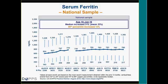The paper by Angelo Caraboyas showed that this was largely related to facilities reducing their ESA dose, such that the iron requirements may have been lowered, and so without much change in iron delivery, the ferritins had been increased. Next slide.